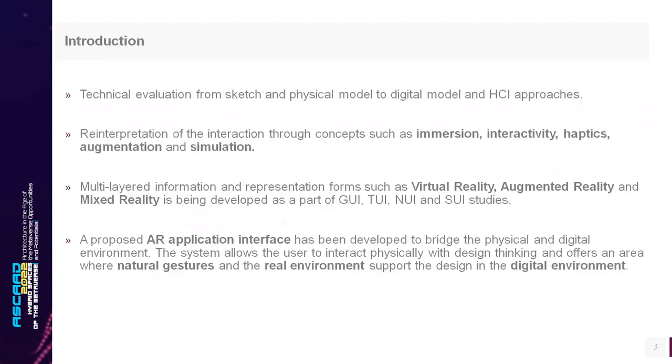The transfer of architectural knowledge in terms of the designer's intention and the design can gain a new perspective with not only the cycle of sketch, 2D CAD drawing, and 3D models, but also human-computer interaction in the direction of new technological innovations. Interfaces developed to examine the interrelation between designer and design in the frame of physical representation and digital information provide a reinterpretation of the interaction through concepts such as immersion, interactivity, haptics, augmentation, and simulation.